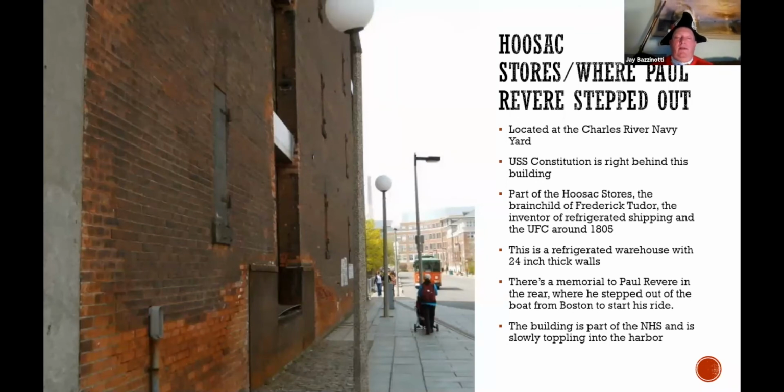This ugly building is quite famous, actually, and it hides a lot of history. Behind it is a tiny monument that shows where Paul Revere stepped out of his boat after leaving from Boston to go alert the Patriots that the regulars were coming from England. And in front of that monument is this building that was part of the Tudor stores. Frederick Tudor was the man who invented refrigerated shipping and made it possible for us to get fruits and vegetables from around the world. It led to the UFC.